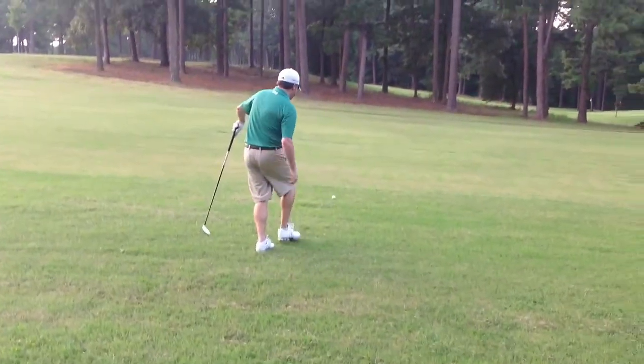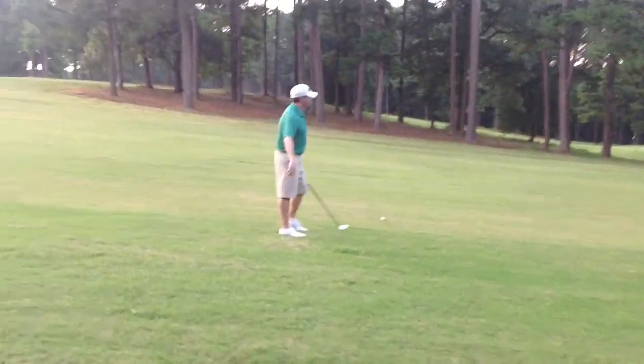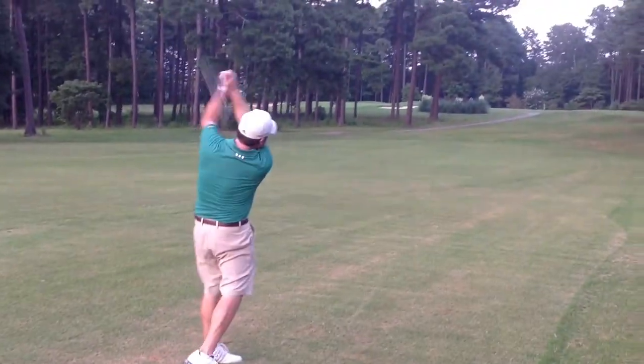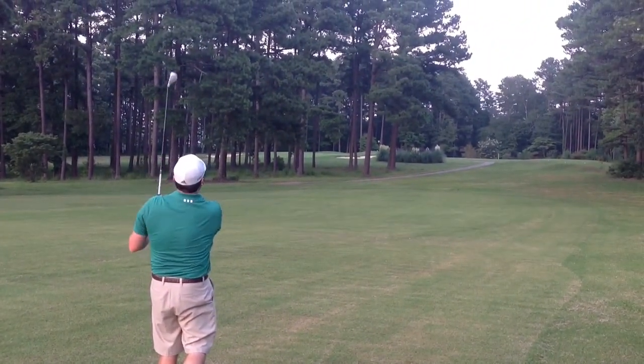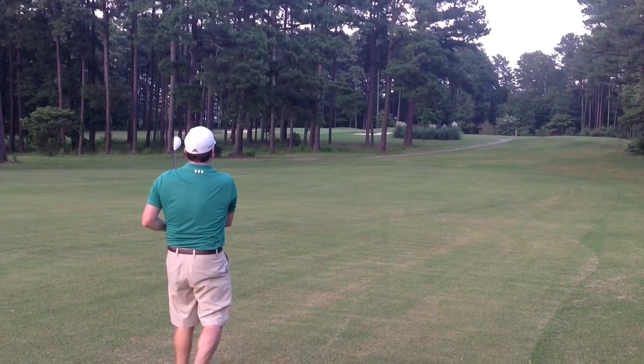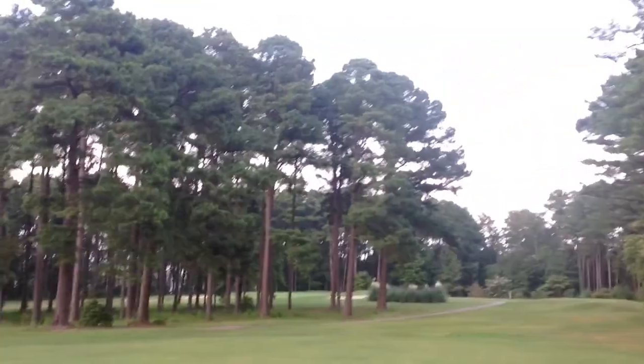Foot wedge. All right, I'm ready. I'm not sure if it carried the trees or not. It was on a really good line. I hit the gap up there I wanted to hit, so we just got to see if it cleared.